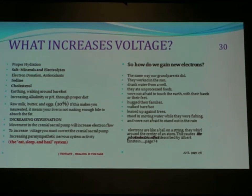What increases voltage? Proper hydration, salt, minerals, and electrolytes. Electron donation, antioxidants, iodine. You've got to be taking iodine. If you're not taking iodine, get on it. You take 12.5 milligrams per day. Have it tested, but I'll guarantee you, every one of you in this room is iodine deficient.